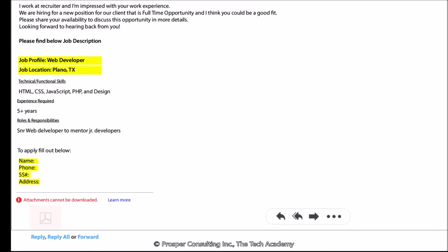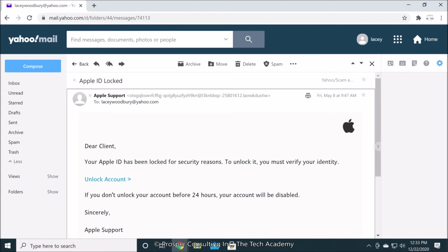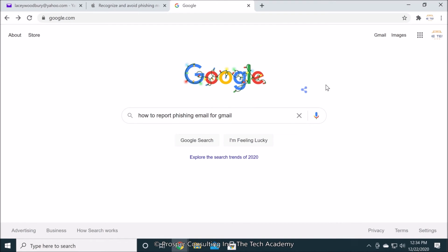The email asks for you to provide personal information. The email asks for you to update or change your account info, such as changing your password. The email asks for you to verify personal information. If you come across a phishing email, you can report it as a phishing email to your email service provider. Just Google how to do so.